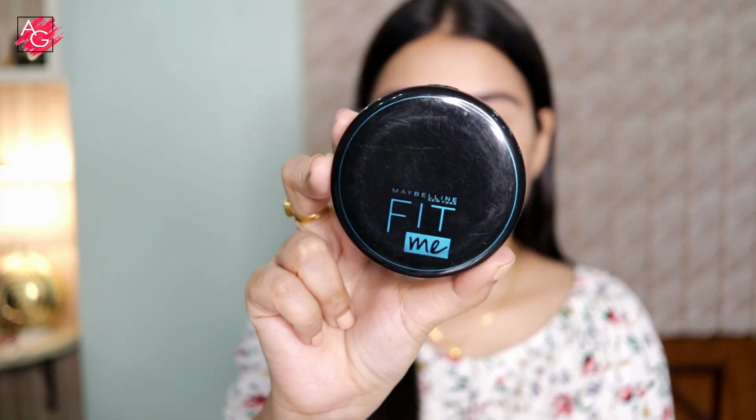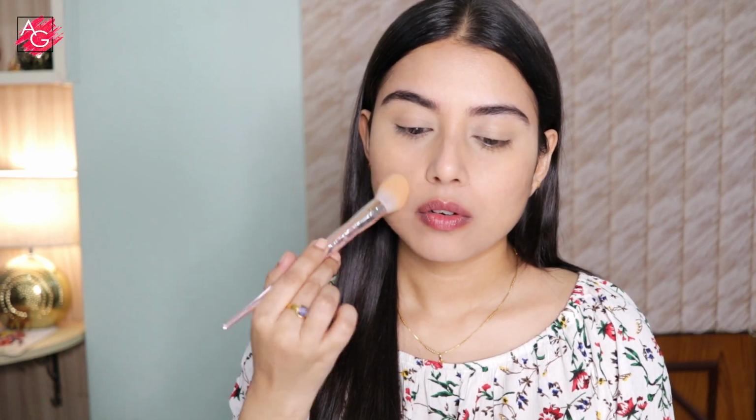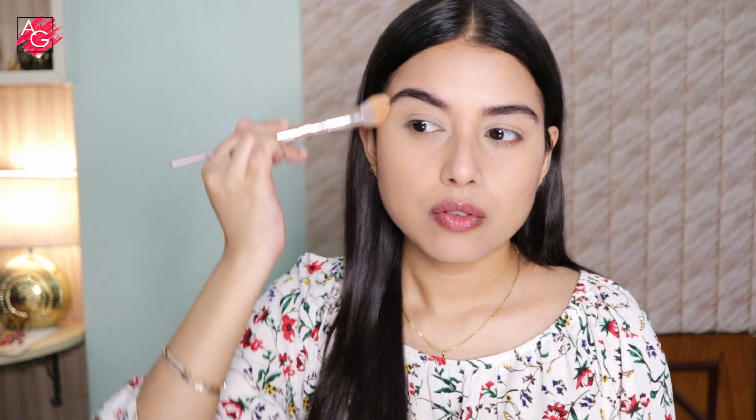To set the rest of my face, I'm using this Maybelline Fit Me Oil Control Compact. I get really oily on my cheeks as well, so I'm using this one. And what I really like about this compact is it's affordable, it looks really nice on the skin, and it stays put throughout the day.